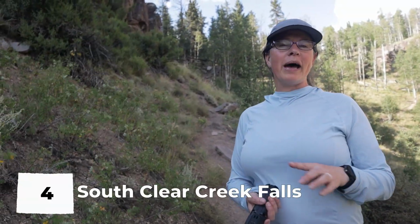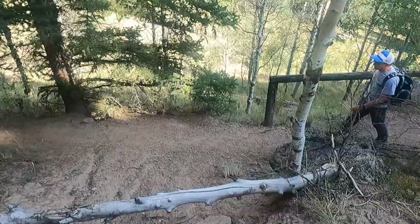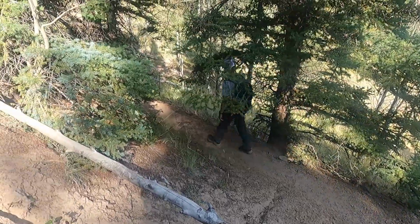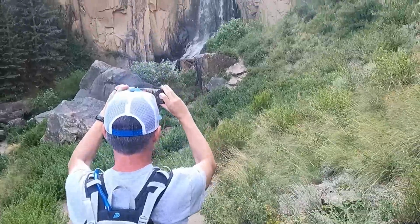A couple miles down the road on the way back to Creede, you can access South Clear Creek Falls by entering the Silver Thread campground, and there's a parking lot and a trailhead that'll take you to the falls. It's about a quarter mile downhill to get to the falls. You can get a little closer to these falls than you could to the North Clear Creek Falls, and so that's really cool. It's another big, impressive waterfall that's definitely worth the trip.